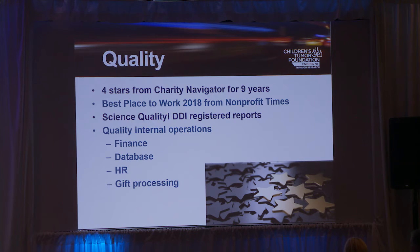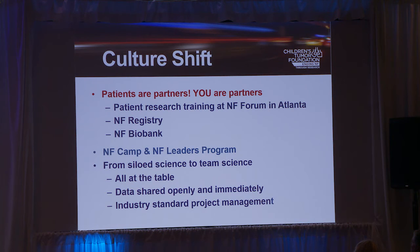I don't want to go too deep into the quality of science that we are funding, but the 15,000 citations is one of them, and then Salva can tell you everything about registered reports, which is really a way of funding great research and getting great publications out there. And then, of course, we have these internal operations that are running really very smoothly, and although these people do a lot behind the scenes, I wanted to talk about that today.